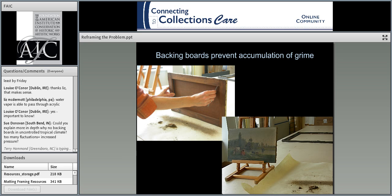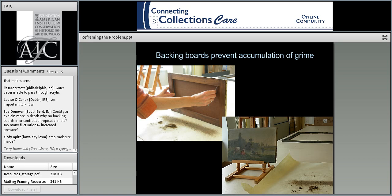Backing boards also protect the back of the painting from grime accumulation, which over the years or decades can really build up between the stretcher and the back of the canvas. And I chose this image because it's such a tiny painting, but you can see all of the terrible gunk that's being removed from it. It's hard to imagine it all could even have fit back there. So a backing board will help prevent this.